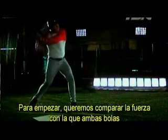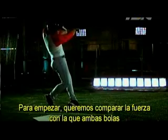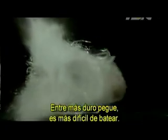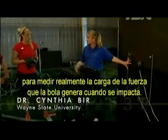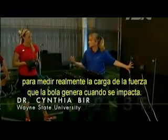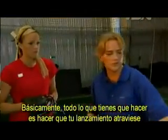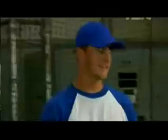To start, we wanted to compare the force with which a baseball and a softball arrive at home plate. The harder it hits, the harder it is to hit. And we have our strike force plate behind here to actually measure the load or the force that the ball generates when it impacts. Basically, all you have to do is have the pitch break through these 2 beams and hit that plate, and we'll be able to collect the force that's generated.